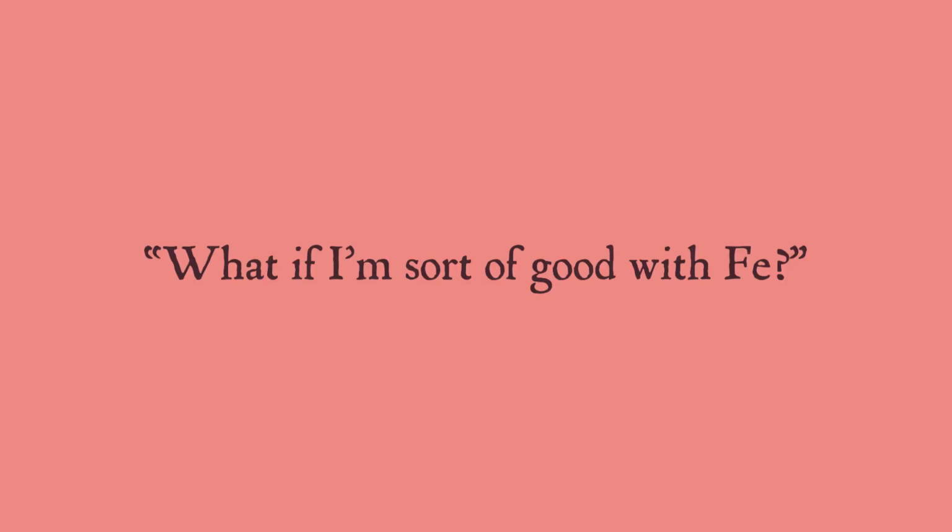Okay, but what if I'm sort of good with FE? Many introverts will experience this Cinderella approaching midnight feeling, where your social battery is being drained to the point where you're about to drop off a cliff. This can result in your demeanor changing from pleasant to snarky and irritable. Well, for certain types who have FE, but lower down in their function stack, this can be an even bigger issue. It's like they have an FE limit, beyond which things can go downhill.